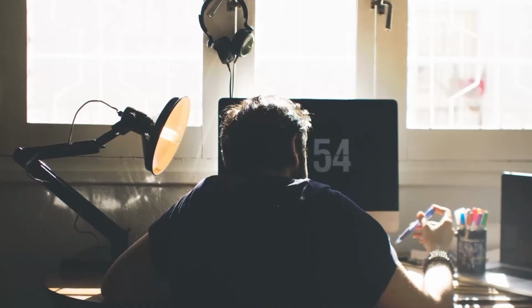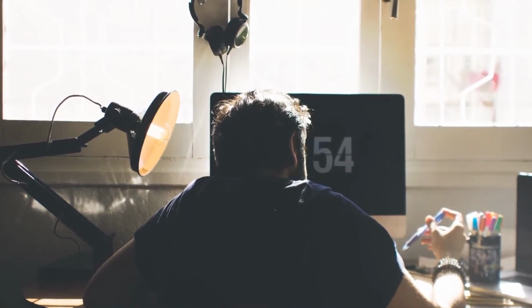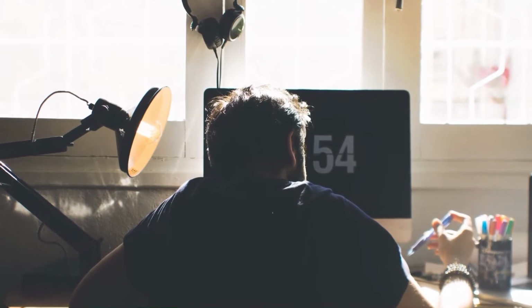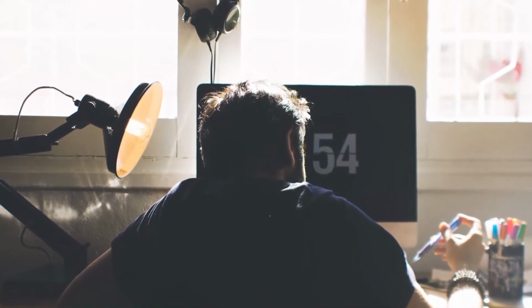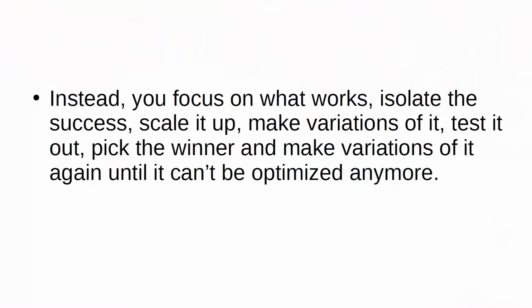How does grit work? Well, it really all boils down to committing to sticking to it. It doesn't matter what you're feeling that day. It doesn't matter what other people say. It doesn't matter what kind of results you get, even if you're getting very few results. Instead, you focus on what works.